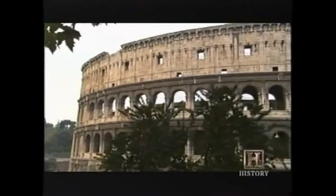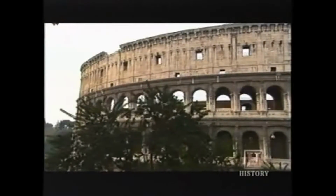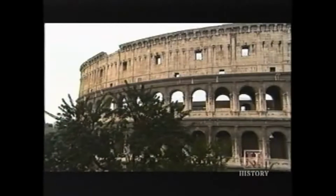But this was the big venue. This was the Superdome. The entertainment came to you. Everything from animals from the farthest corners of the known world to captives from faraway lands could be brought to your central location, to your favorite box seat, and right in the center of the city.